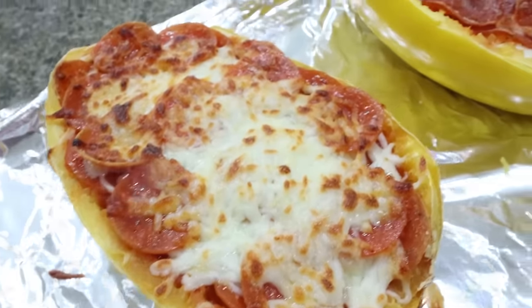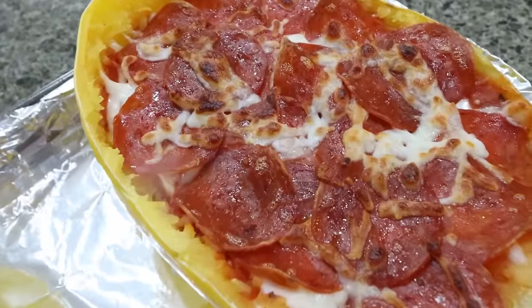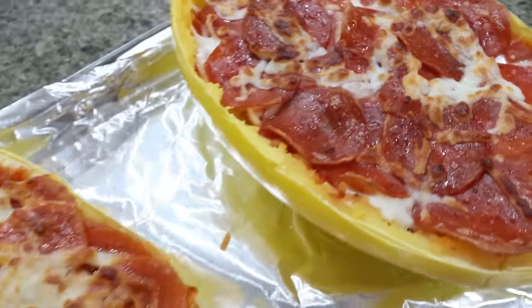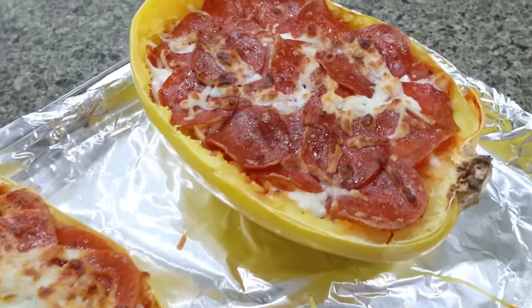Look at how amazing these look. I am so excited for dinner. This one is mine. I love how crispy the cheese got and the pepperoni, and then this one is Troy's. So let me go ahead and plate it up and I'll be back to share points, calories, and macros.